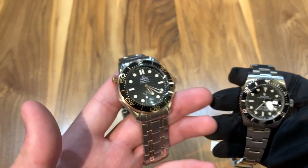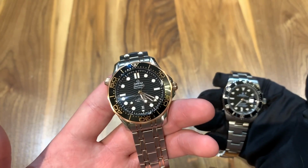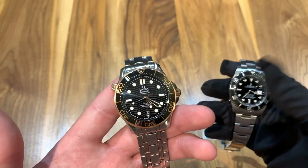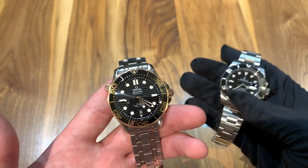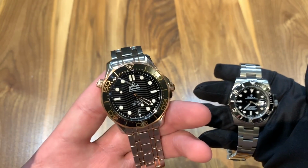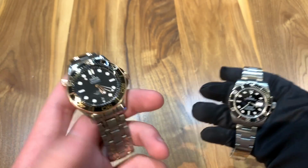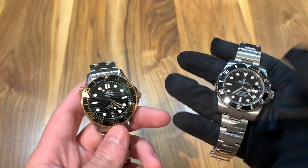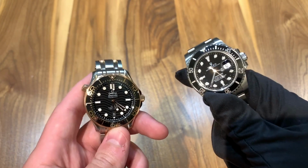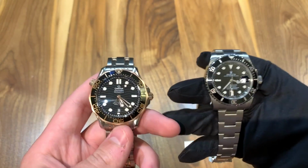The Omega is giving you a ton of value for money when compared to the Rolex, and I think that if you like the Omega styling, and also if you don't want the flashiness of a Rolex, you don't want people coming up to you or judging you for having a Rolex, I think the Omega is a fantastic choice, and these are definitely my top two dive watches, I would say. I really like both of these two watches. So I hope I let you guys learn a little bit more about the differences between these two timepieces, and maybe know a little bit more why the prices are different.